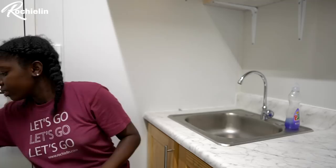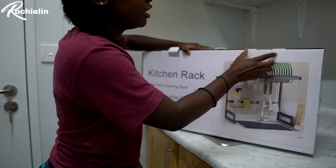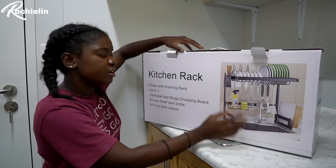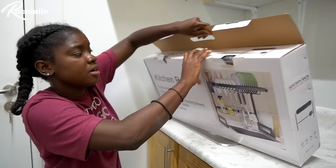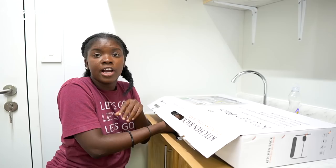Yeah. So it's the next day, and we are still in the kitchen. Alright, so the kitchen rack, as I mentioned before, this is this. Here in Jamaica, I've seen two sizes, one for a double sink and one for the single sink. Actually, crazy story, I had gone ahead and bought the one for the double sink without double checking at first. And then when I attempted to set it up, that's when I realized that it's too big. So I had to take it back to the store and get it exchanged.